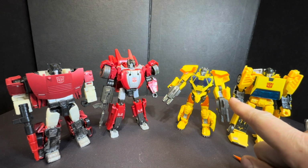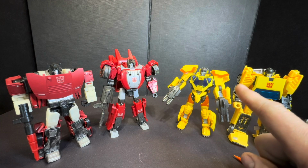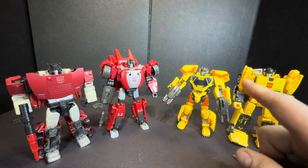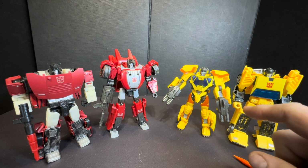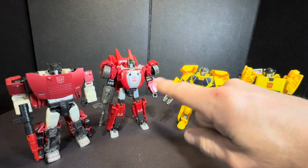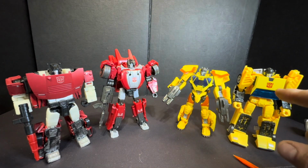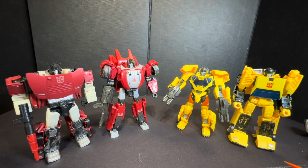This Bumblebee is the Studio Series from the Bumblebee movie. This is concept art, but Bumblebee figures run smaller. That's why he's short, a head shorter than him, or maybe a little bit shorter. But yeah, that's one of my criticisms. I'm not sure why they do that, but I got some more comparisons.